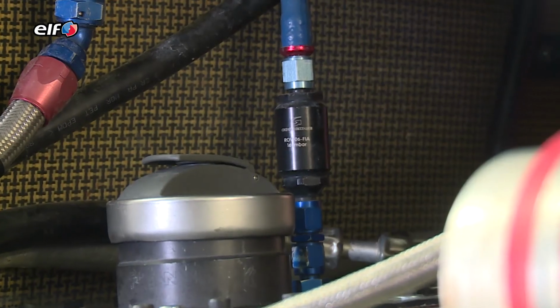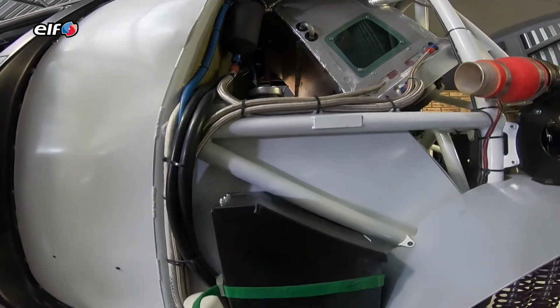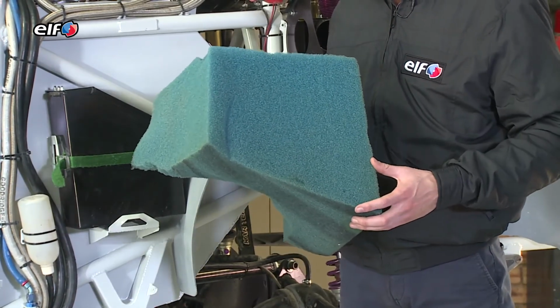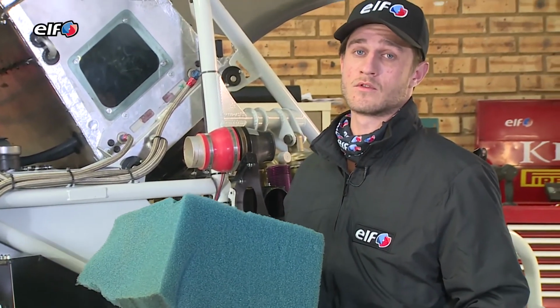Here we have a rollover valve, which prevents the fuel from dispersing when the car is tilted over. In the fuel cell, we have sponges, which prevent the fuel from moving excessively in the fuel cell itself. And the fuel cell is certified every 5 years by Premier Fuel Systems.